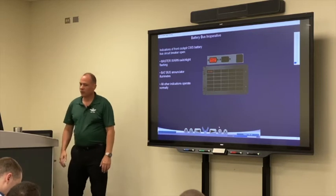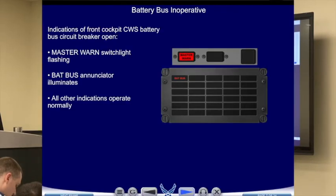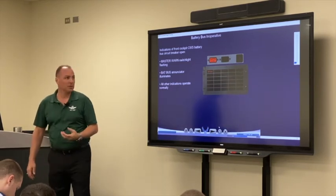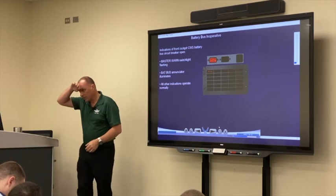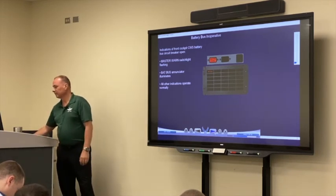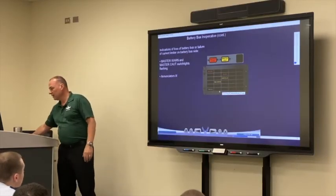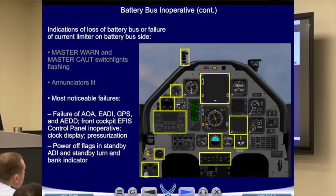Battery bus. If I just get a battery bus light, what have I lost? The battery bus CWS circuit breakers pop. Not a big deal. Terminate the mission and come back. That's good. I see this battery bus with accompanying other indications. And my cockpit looks like this.